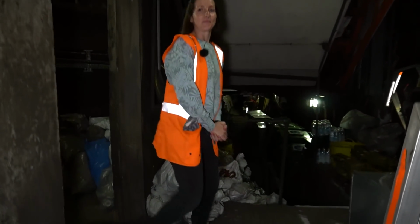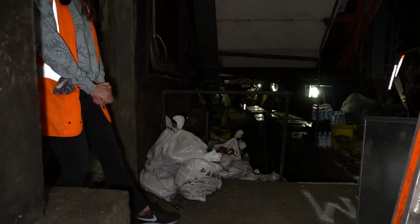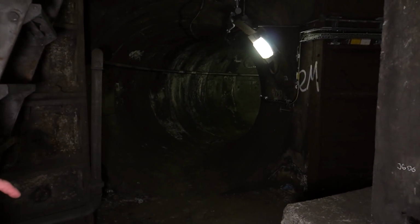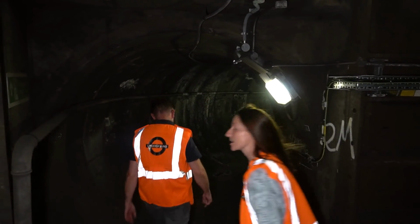But aside from the interesting tunnel full of permanent way equipment for maintenance of the tube that we're used to seeing, this tunnel is the one I think we're most interested in, isn't it? Should we go down? We should. Okay, steady on the ramp, all right? It's a bit steep. Let's go, team.